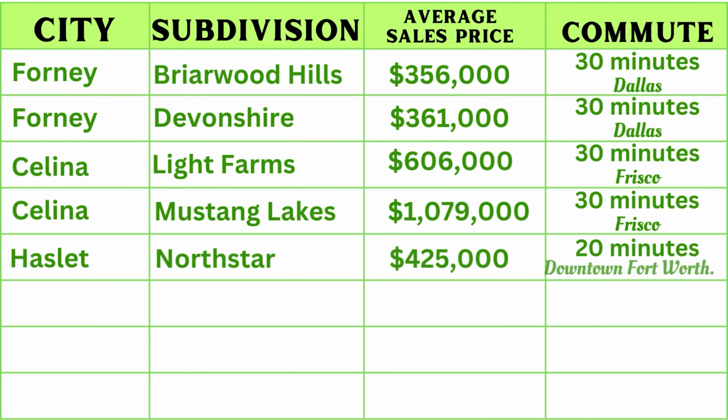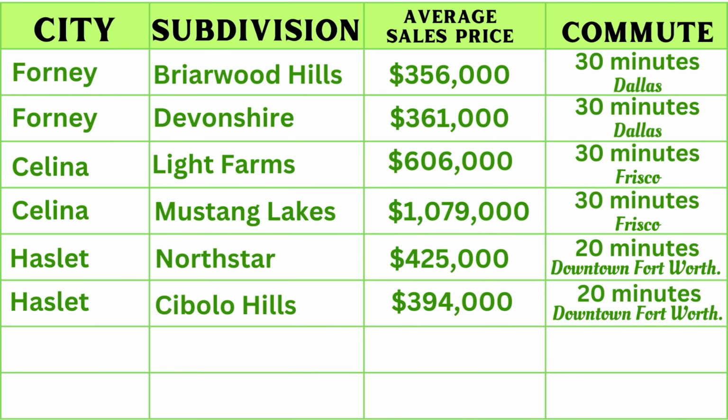So is Haslet your new hometown? Okay, is it gonna be a good fit for you? Well, you have some affordable options here, definitely. Your average sales price in North Star is $425,000, and in Cibolo Hills, it's $394,000. When it comes to commute times, Haslet's only a 20-minute drive to downtown Fort Worth.